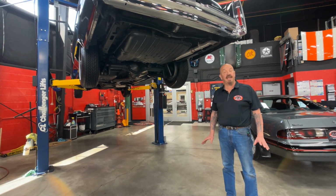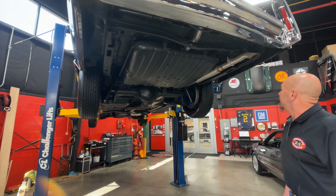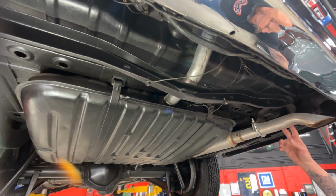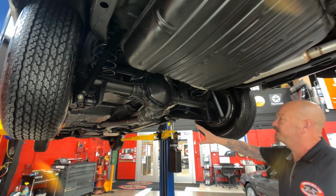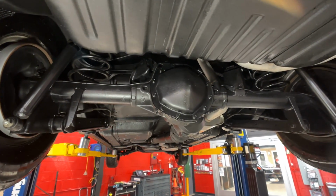All right, we're underneath the Cadillac now, and it is clean as can be under here. She's beautiful. Now, it's been cleaned up, blacked out on the bottom. You can see that it's got some new exhaust back here. The rear end is all stock. It's got the stock 275 gear in it, and it is open. Everything back here is looking sweet.